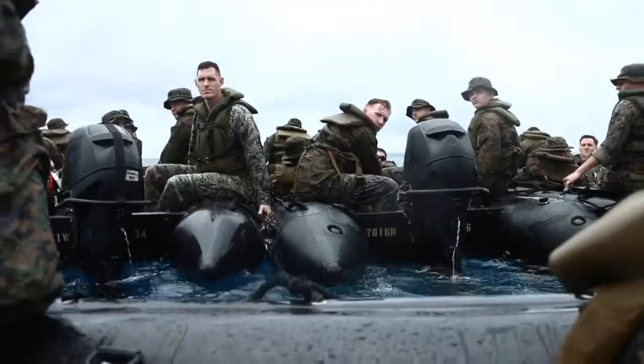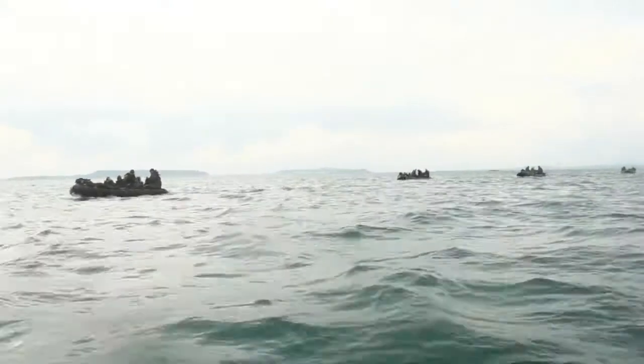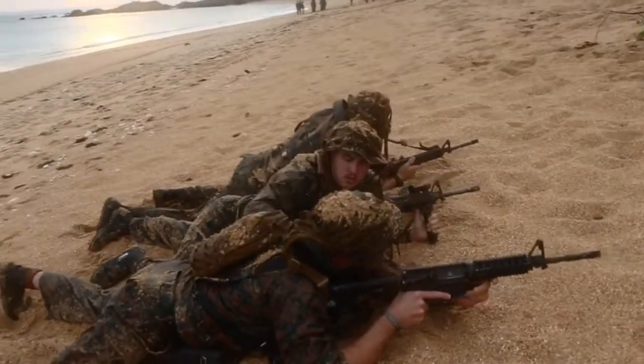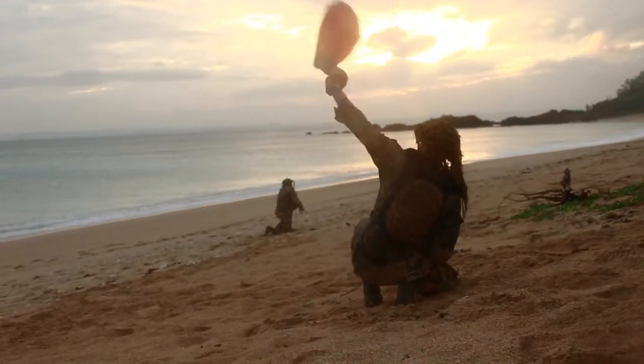We'll launch from a platform, either from an LCU, LPD, or LSD. From there, we'll hit our IP, insertion point, and our navigators will have a heading for us, we'll follow a course. They'll push to the 500, release the scout swimmers. From there, scout swimmers will swim to the beach, clear our BLS, and then they'll just start waving in waves for us to start landing.